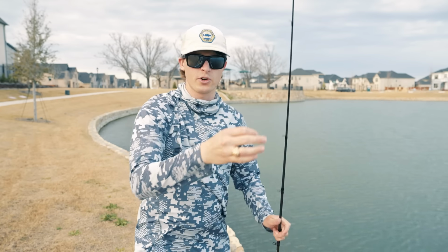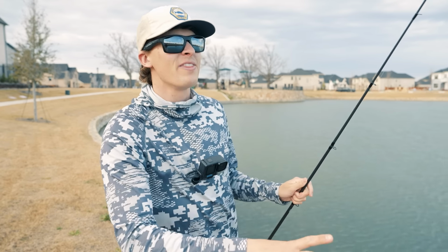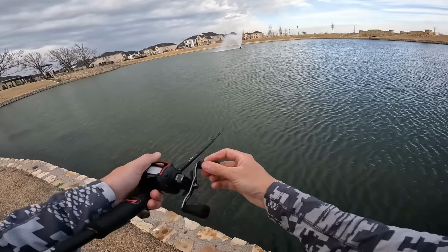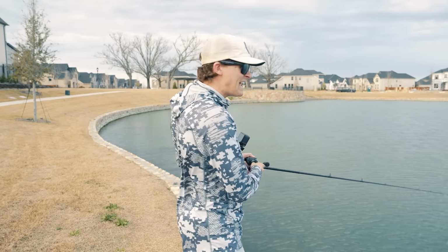And so one of two things is true. One, we've discovered the pattern, or two, we've discovered, as I talked about a second ago, the one cast in this area, because I've caught both fish right here. So I'm gonna make a few more casts to this area. I might catch one, might not. Either way, glad to have two fish on a pre-spawn day, baby.